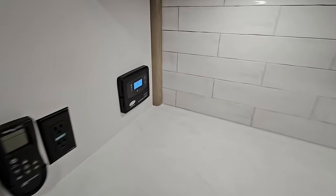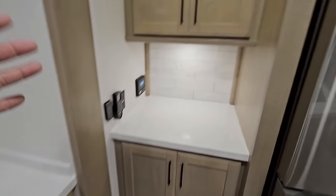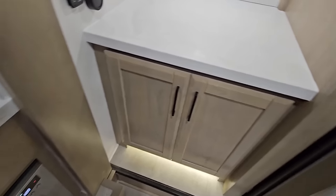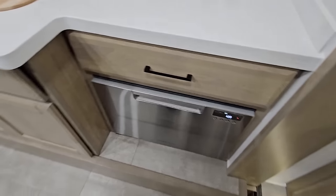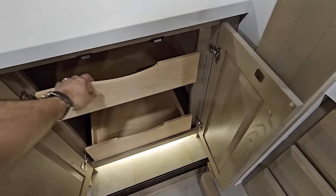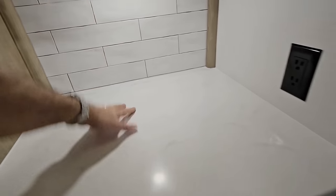All right, so over here you have your 30 amp solar charge controller. Lots of countertop space, lots of cabinet space, magnetic holds, soft closing everything. They do a really good job in here. Again, you have your dishwasher down here, which is actually really nice. Cabinets, drawers everywhere. These are all soft closing, and then they put soft closing drawers inside of the cabinets. Very nice. That is real tile backsplash. Nice real solid surface material.